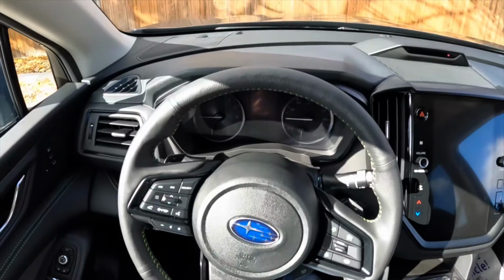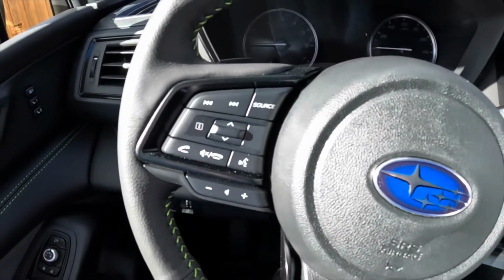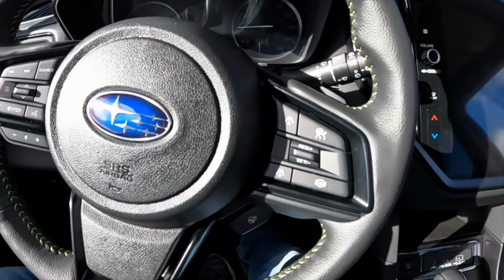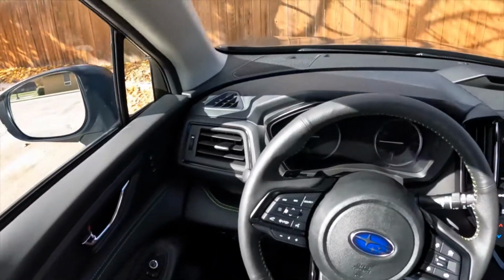Sitting inside of here is really nice. The wheel telescopes and you can easily find your position. It's heated, leather wrapped. You have voice and volume controls on the left with your info button to go through the center display. Your adaptive cruise settings are on the right, and to get out of EyeSight cruise, you just push the cruise button and hold that down and it'll beep at you. Otherwise, it's easy to find a nice position.